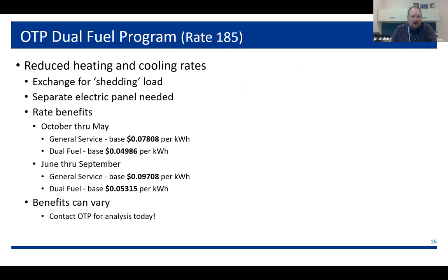On our dual fuel program, it's kind of a cool program in that the customer would basically have two heating sources. So one being our heat pump, and then the other maybe a natural gas or maybe a propane, some other kind of furnace or baseboard, something other than an electric source. And what that offers is the discounted electric rate.